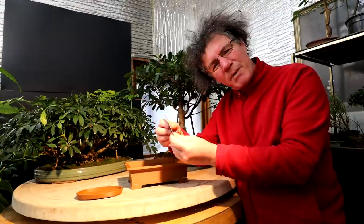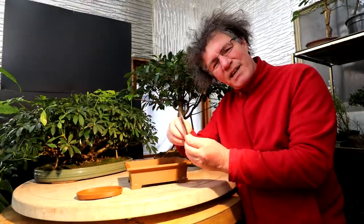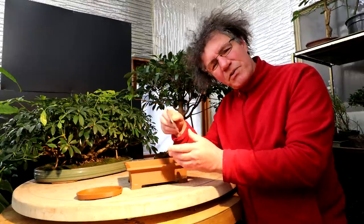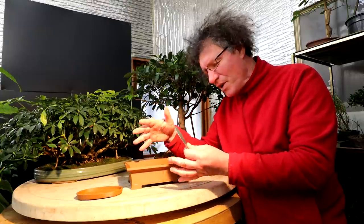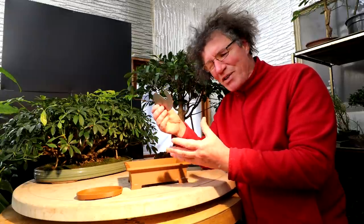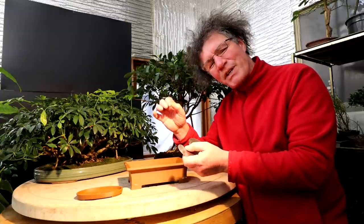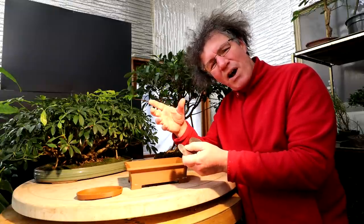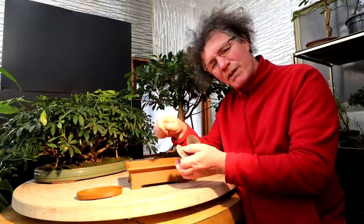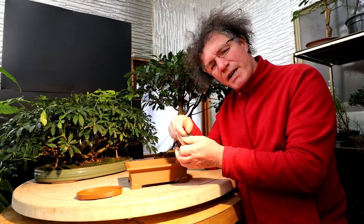So when you're running the scraper along a surface, that hook acts like a little mini plane and it takes a fine shaving of wood off your violins. And it'll do the same on this plastic. So we'll try it out now and see how it works. If you don't have a scraper, which I'm sure most people don't, you can use a razor blade or an X-Acto knife, a hobby knife, and it should do the same thing. You just get the right angle on your blade and it should scrape a tiny layer off. So let's give it a try now.